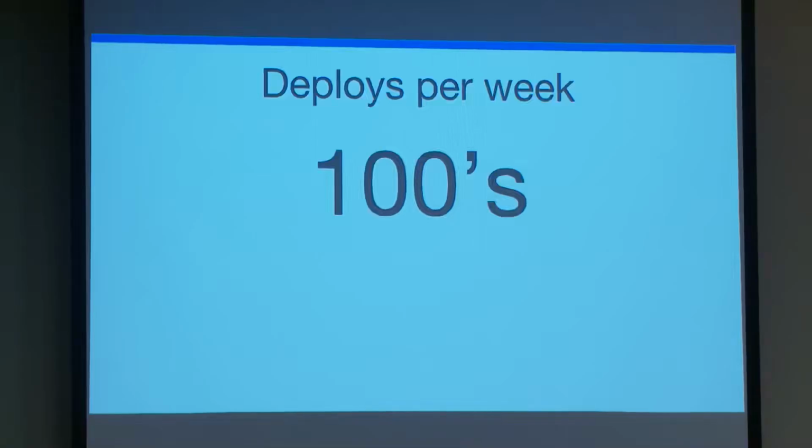So a little bit about our environment. We handle about 100 deploys a week. Indeed has 5 engineering offices located around the globe in places like Japan and San Francisco and Seattle and here in Austin and Hyderabad, India. So it's a really around-the-clock operation.